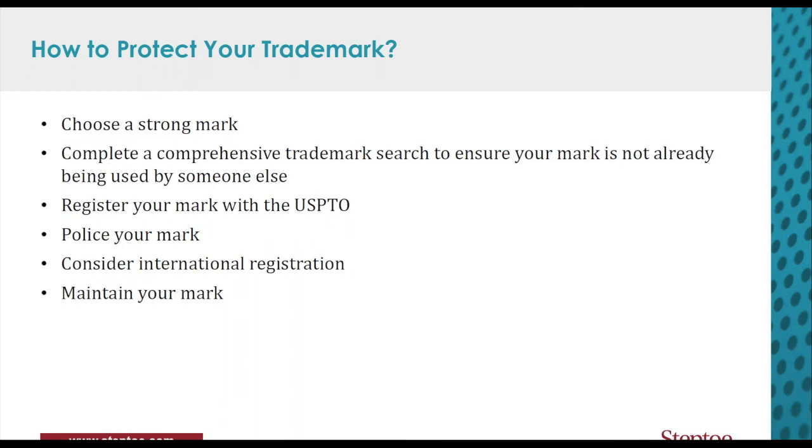And maintain your mark. Even though a trademark does not expire, every 10 years you're required to renew your trademark with the Patent and Trademark Office if it's registered.